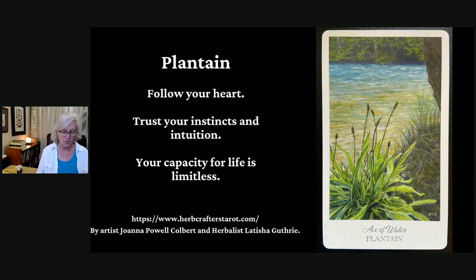Now, the words on the card say follow your heart, trust your instincts and intuition. Your capacity for life is limitless. And I love this message, I have to say, especially the part about our capacity for life being limitless. The picture shows a plantain that looks like it's probably a narrow leaf plantain, and it's growing on a riverbank with the breeze blowing, and it's soaking up all the water. You can see the tiny little flowers growing on the side of the flower stalks, and it's just in this place where it's enjoying itself.